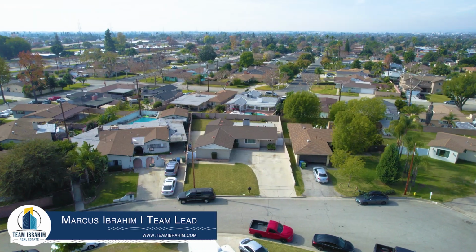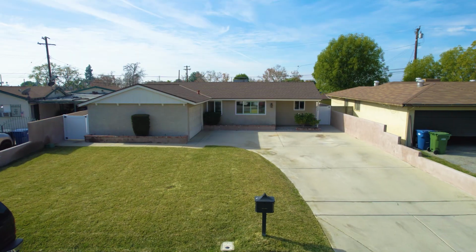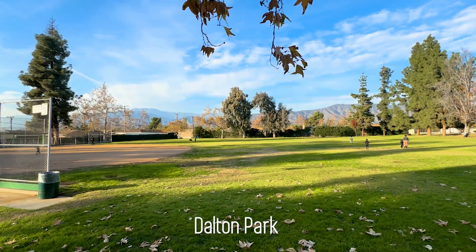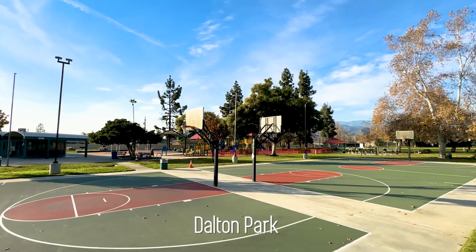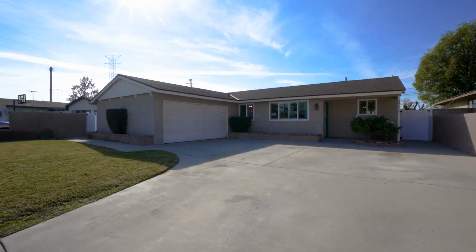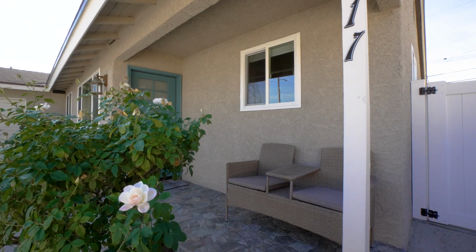Welcome to Hanlin Ave, a quiet cul-de-sac street where birds chirp and people enjoy views of the mountain, just steps away from Dalton Park, a beautiful area to hang out with your family with lots of things to do all year round. Behind me is a single-family home which is nicely updated and very well loved by its current family. Let's take a look inside and wait till you see the backyard.